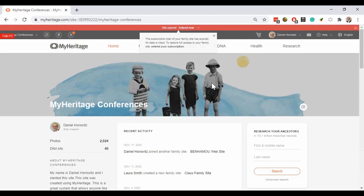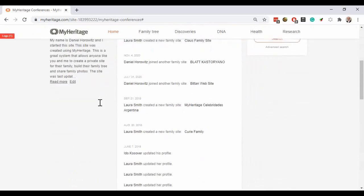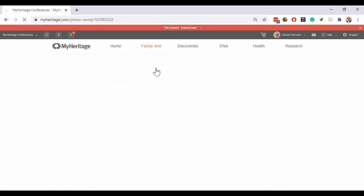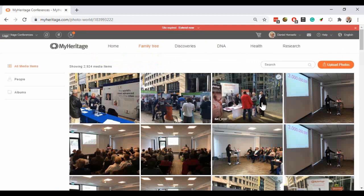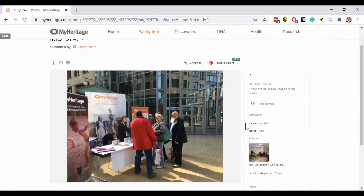I have a red bar that says that the site is expired, and it's telling me that the subscription plan of whatever I had for this website is expired, and I can extend my subscription right from here. I can, of course, ignore it and just go over it and view everything that I have here. As I said, I don't think I had family trees here. I do remember I had photos from many years, and you can see I can browse them with no problem. I can just click on them, enlarge them, and this will be the same with the family tree.